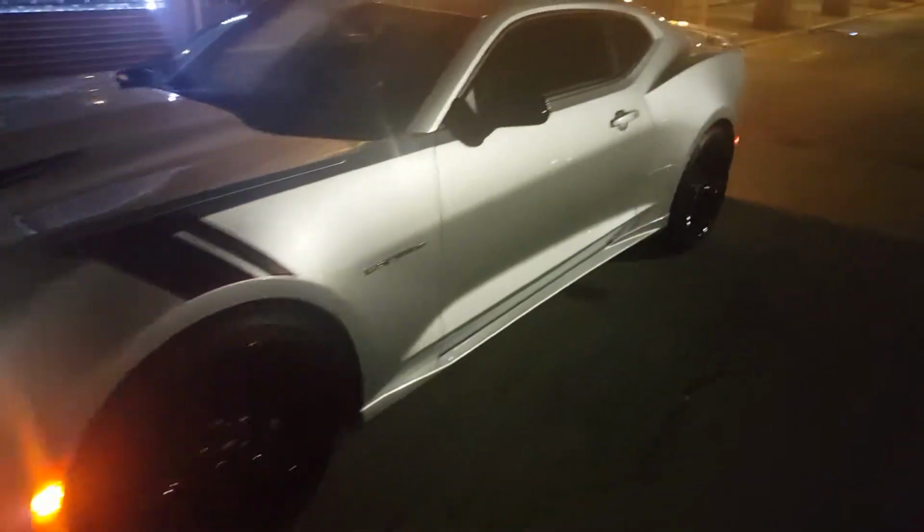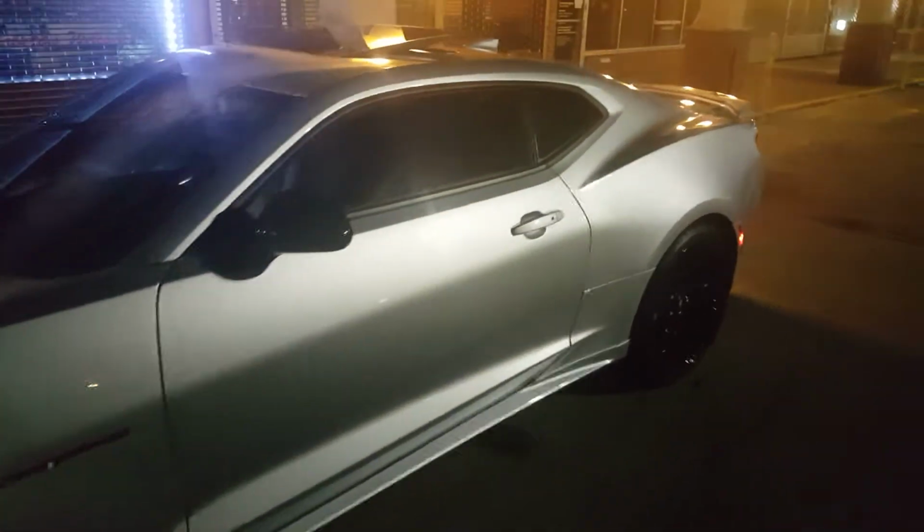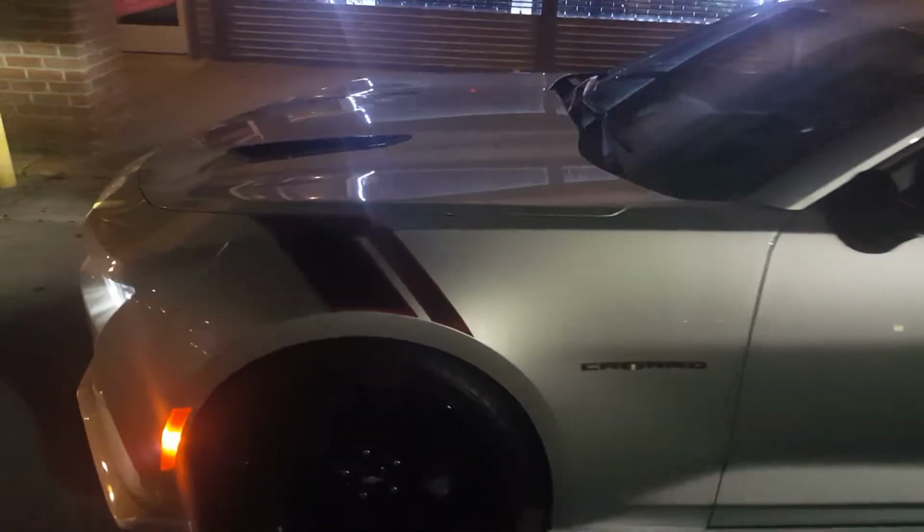On my 2017 Camaro 2SS Redline Edition. Let me see where I can start at. The Redline Edition is because they put a red line in here, an accent. The rims have a red decal in the rim, I don't know if you can see that from here.